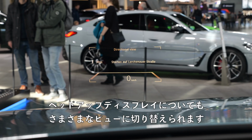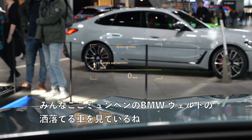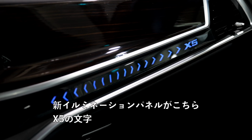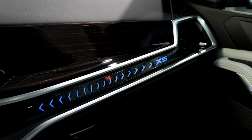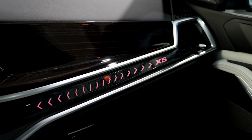And for the head-up display, you can also switch through different views. Yeah, people watching all the fancy BMW cars here at BMW Welt in Munich. New illuminated panel right here, X5, and it also changes then in the ambient lighting. Here we go. It looks quite fancy, doesn't it?